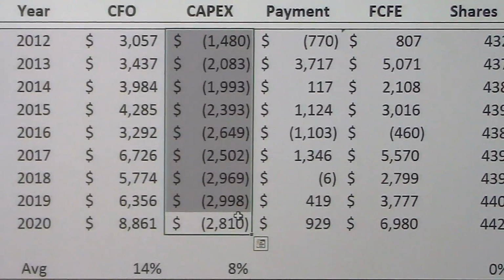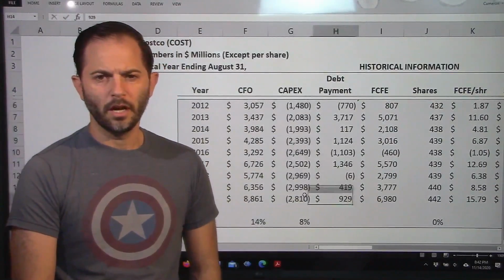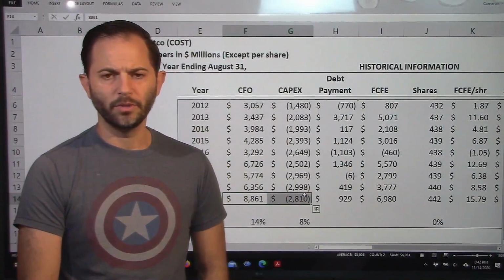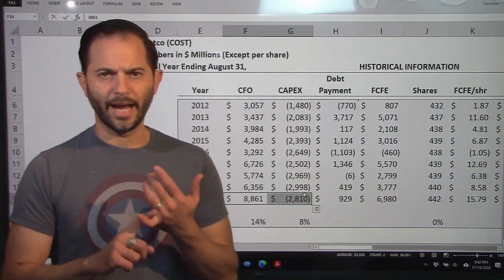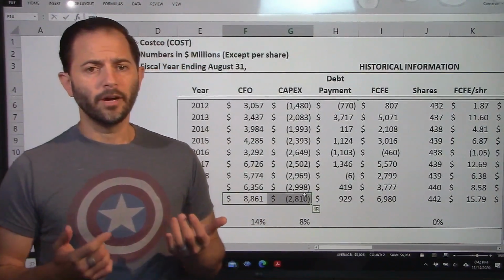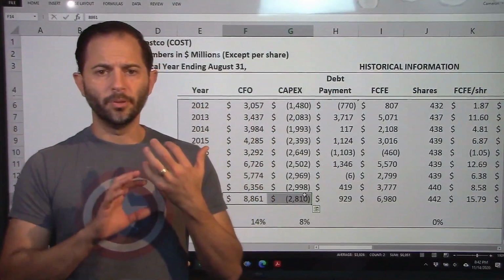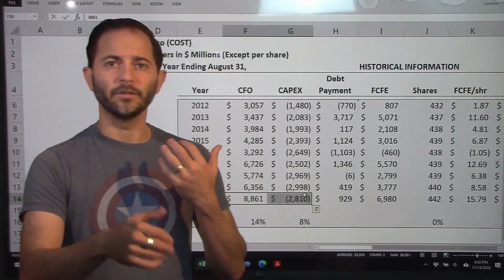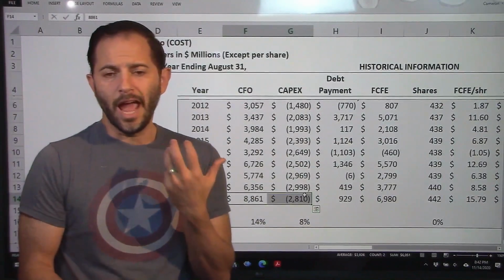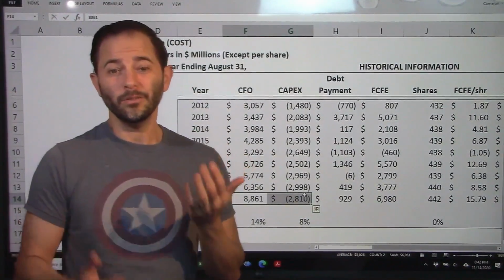Capex seems to be pretty steady, growing as they build and expand stores. Let's take a look at the delta between the cash flow from operations and Capex. This is pretty strong, right? You've got $8.8 billion of cash that comes in the door. You put $2.8 billion back into buying new businesses, and you're still left with $6 billion lying on the table that you're like, well, what do I do with it?